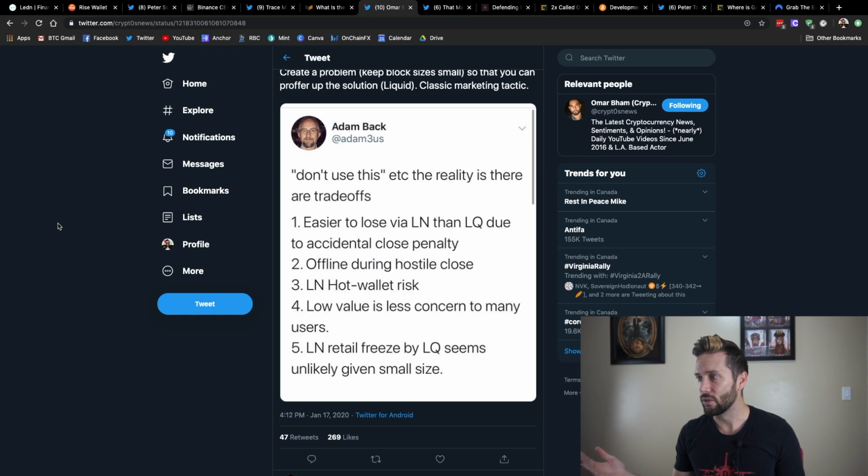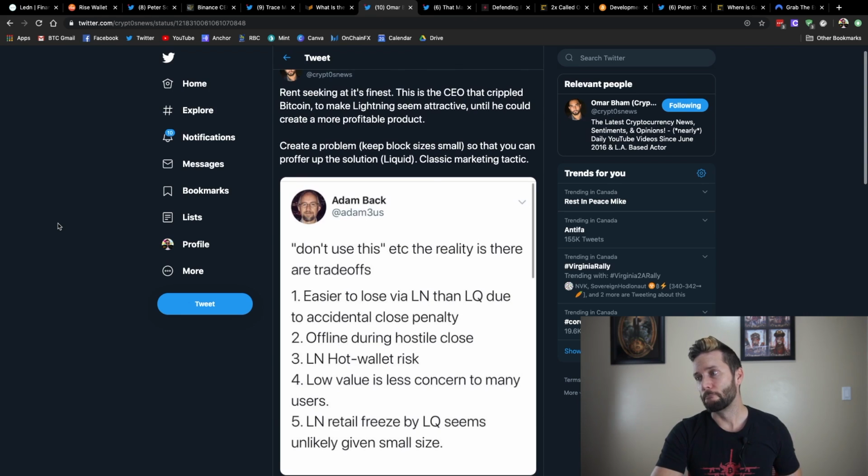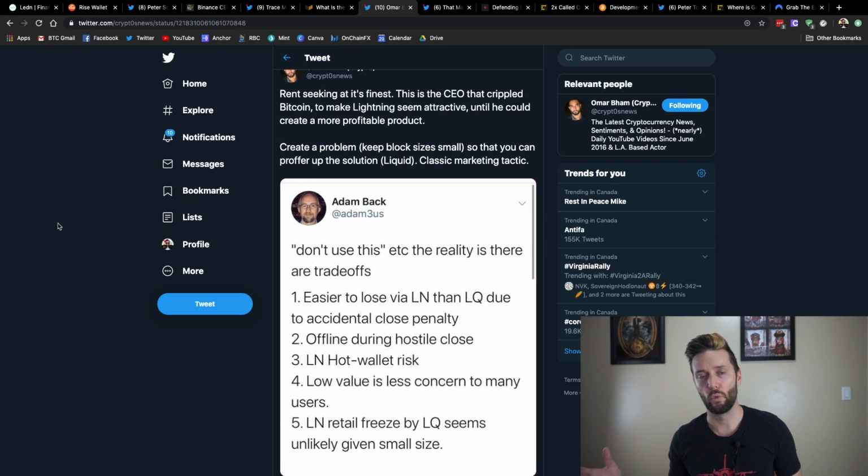It's easier to lose via the Lightning Network than Liquid due to accidentally closing channels. If you're offline during a hostile close of a channel, then you could be susceptible without watchtowers, that is. There's a Lightning Network hot wallet risk at the moment. Low value is less concern to many users, and Lightning Network retail freeze by Liquid seems unlikely given the small size. So yeah, so he was pointing out a few things where Liquid might be considered more useful than Lightning, depending on what you're trying to do.